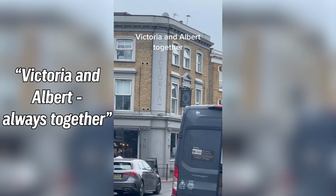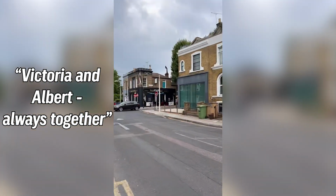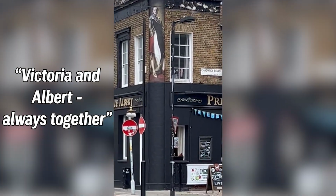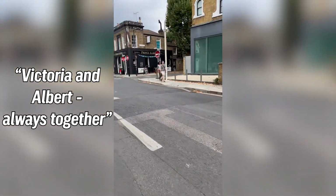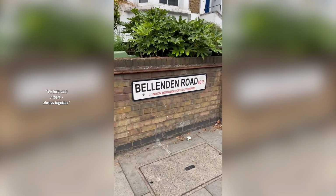Right, Royal Road, we have the Victoria. And we have the Prince Albert, very close to each other. The funniest thing of the lot is, of course, Prince Albert had something very famous about his body. I won't go into detail here, but just let's say that the name of this street is very appropriate.